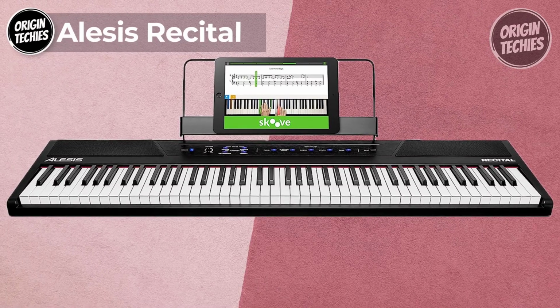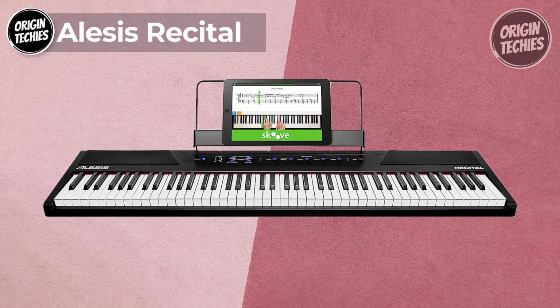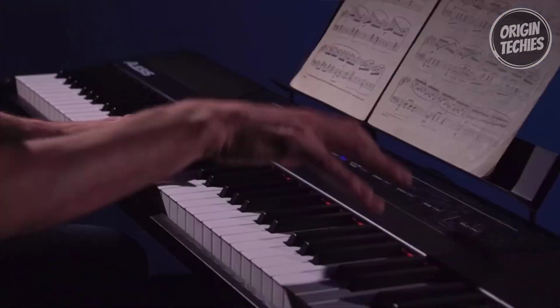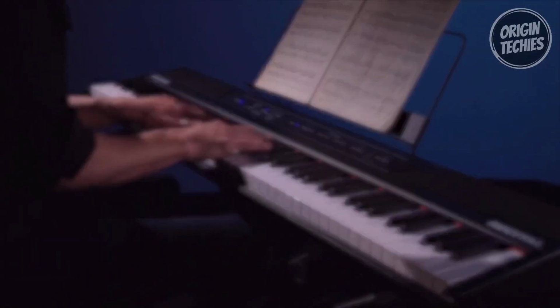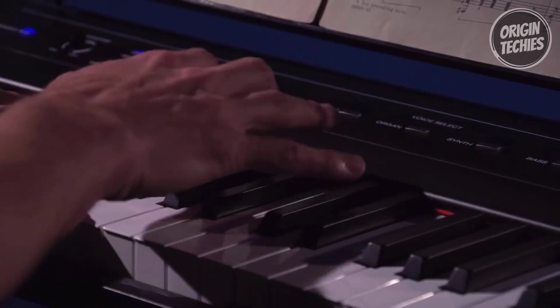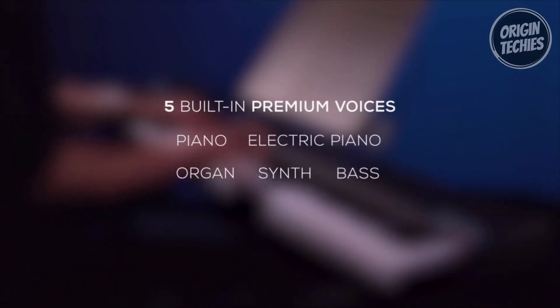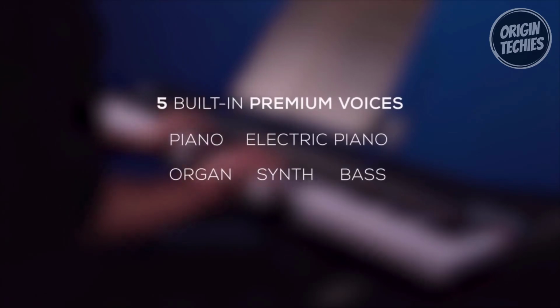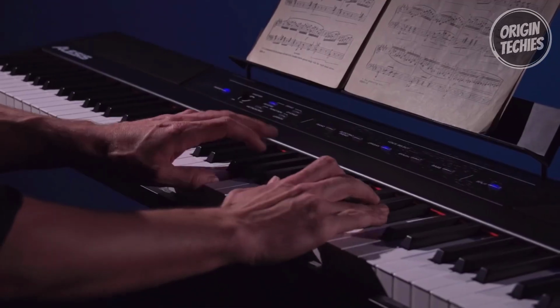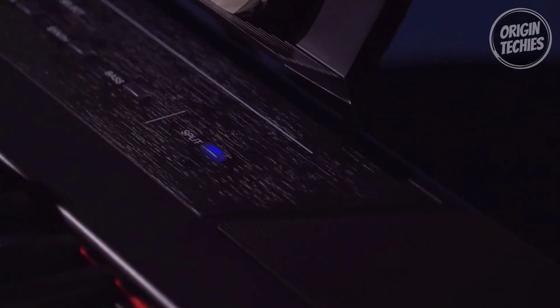Alesis Recital. The Alesis Recital is an electric piano tailored to musicians of all levels, priced at just $219. This feature-packed electric keyboard boasts 88 premium full-sized semi-weighted keys with adjustable touch response, ensuring a personalized playing experience that suits your style. One of the standout features is its premium sound quality, offering 5 voices: acoustic piano, electric piano, organ, synth, and bass. The built-in effects, including chorus and reverb, enhance your playing with a rich and dynamic sound.